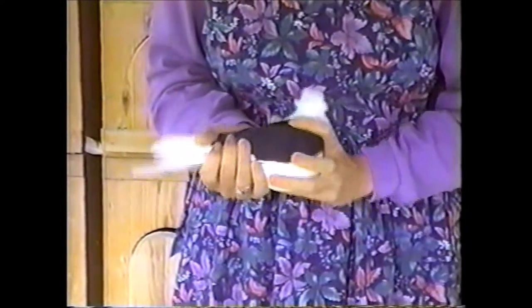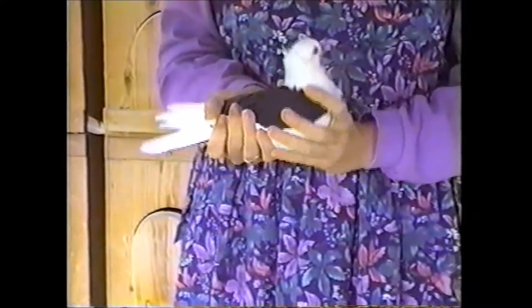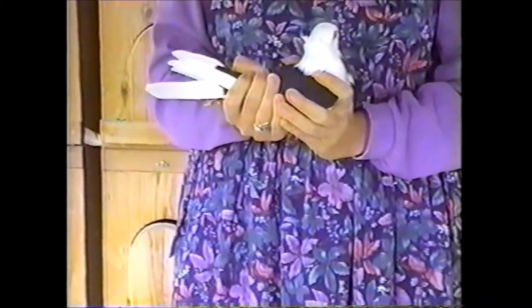So you see how far the markings go back. She does have colored thumbs, however. One of the good things about being overmarked is that the thumbs are usually colored.